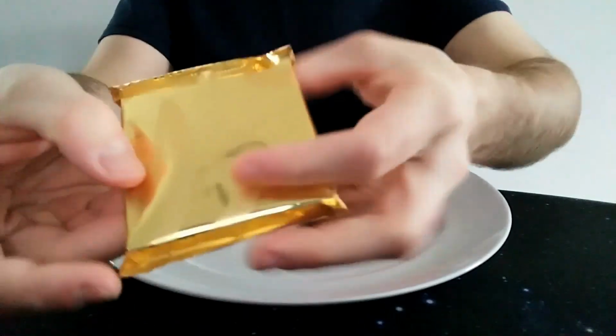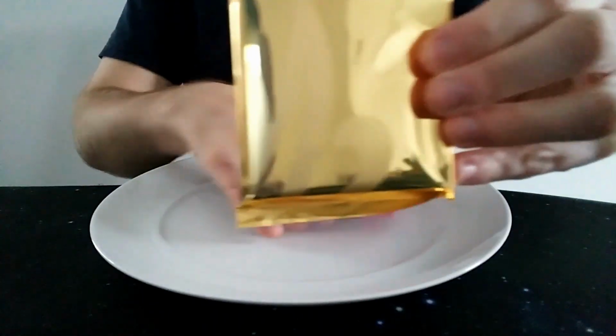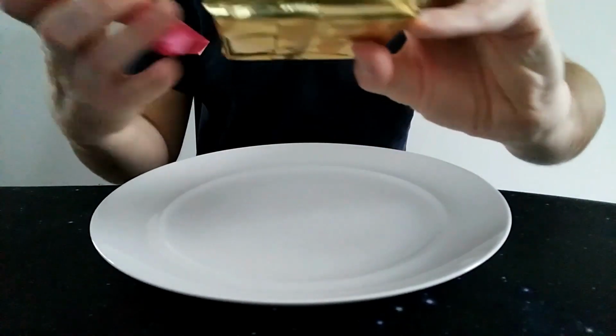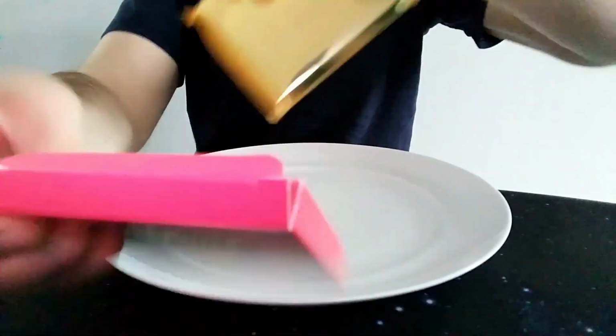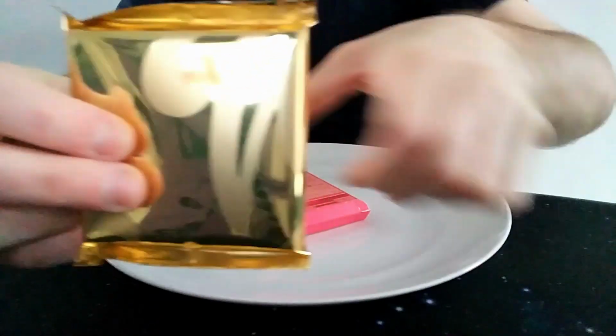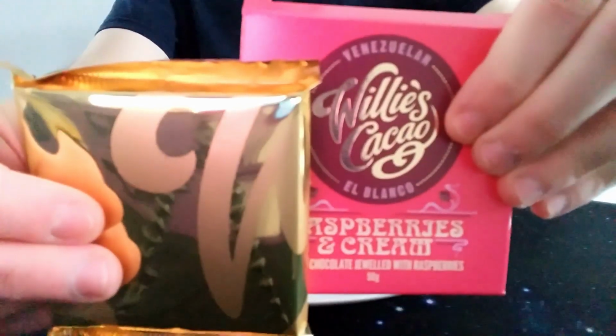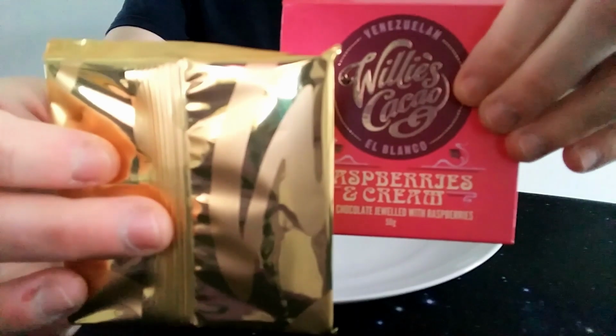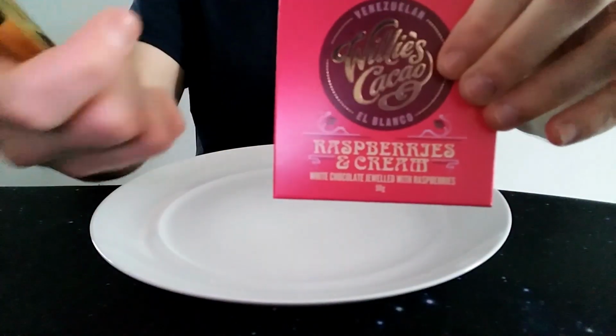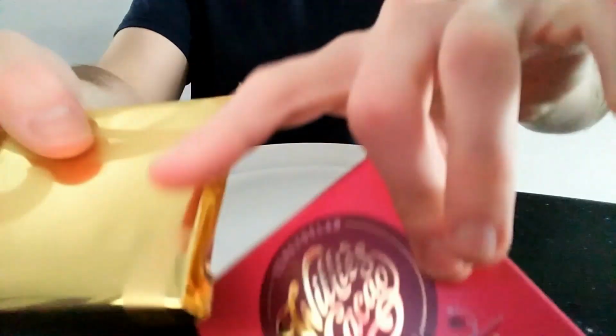You can't with this. You can see it's got some kind of slogan on here. It's probably the W or something from Willie's, I guess. Yeah, it's upside down actually. There you go. So you can see it's sort of half of that W there. Well, it's that W, yeah. So there we go. And it continues onto the back as well. Okay, yeah, and it's down there as well.